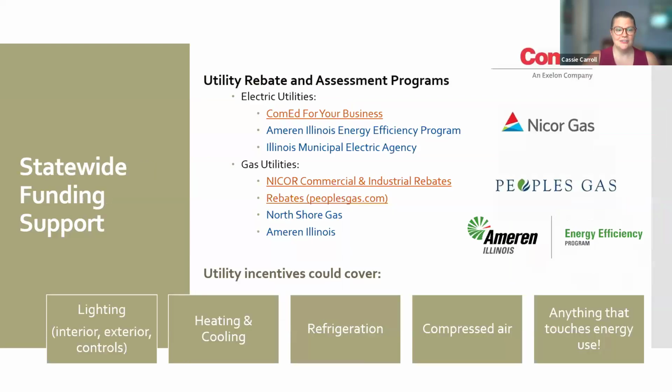Finally, I want to just mention some funding opportunities. There's tons of funding opportunities out there from the infrastructure law and BIL, the IRA, all of the acronyms, but there's a lot of different funding as well from your local utilities. If there's anything that you're doing along the lines of energy efficiency, reach out to your local utility before you do that project.